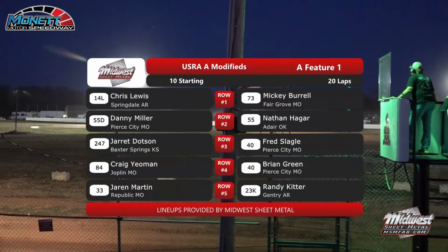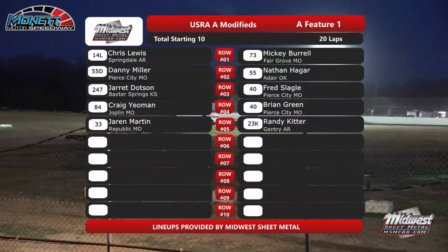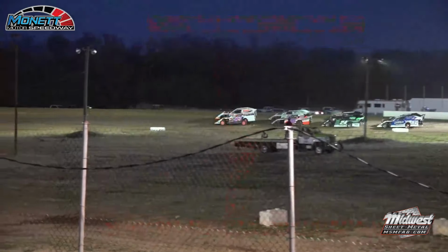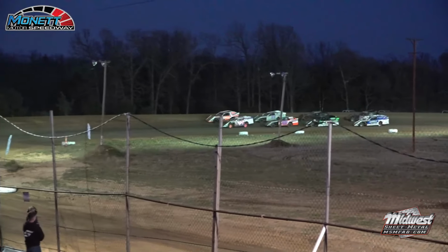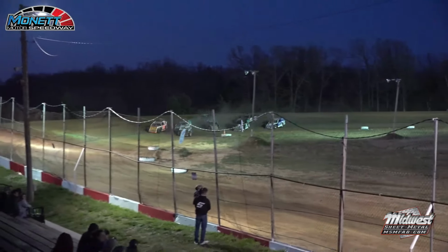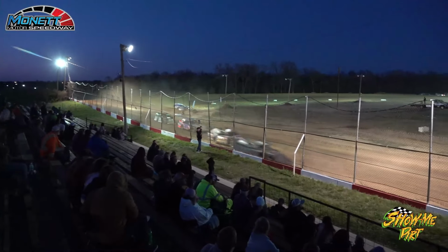Lights are out. We're ready to get it on. Green flag, here we go.